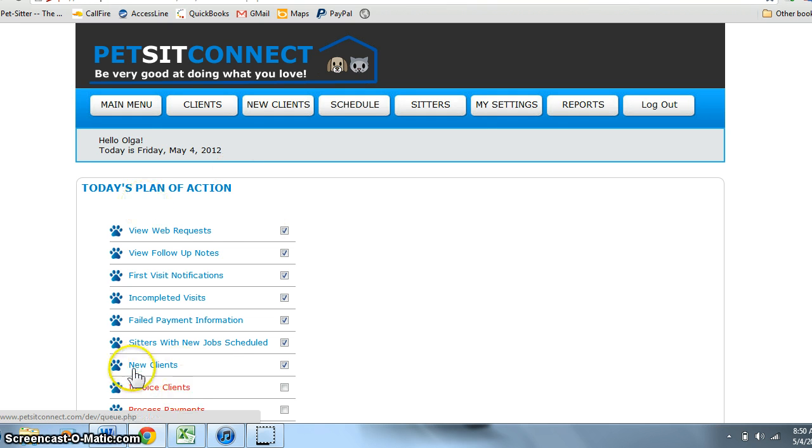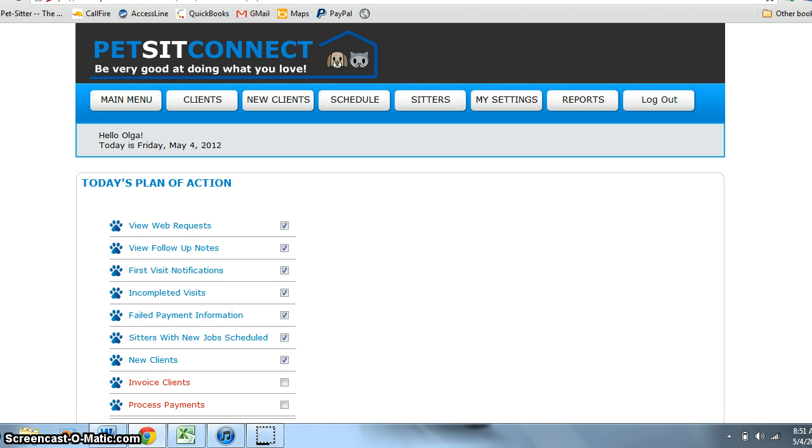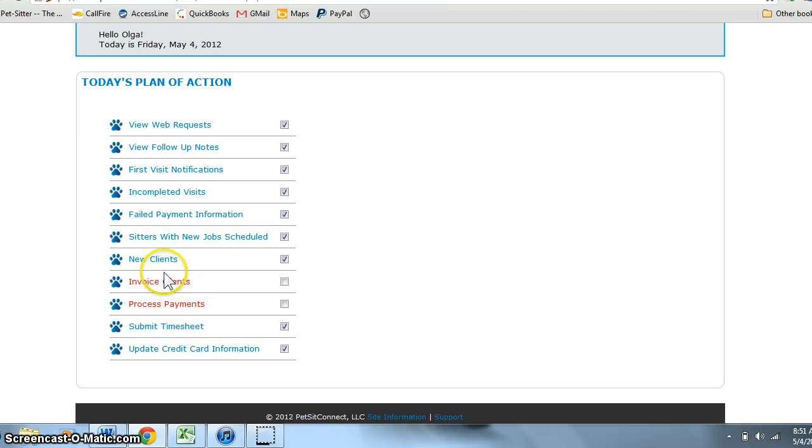And if there is something new that comes to your new client queue through your web requests, for example, if somebody schedules visits on your website, it goes to your web request queue. You assign that request to a pet sitter, so now this client moves from your web requests to your new client queue, and you work this client from here. In that time this new client queue will turn red, notifying you that you have a new item that has not been worked today.